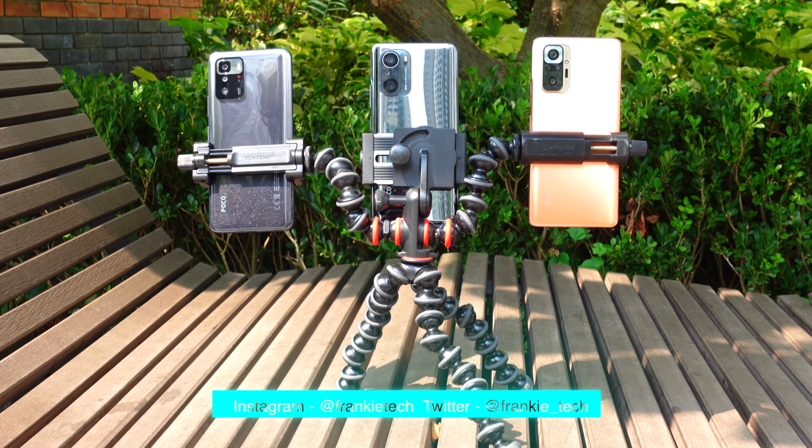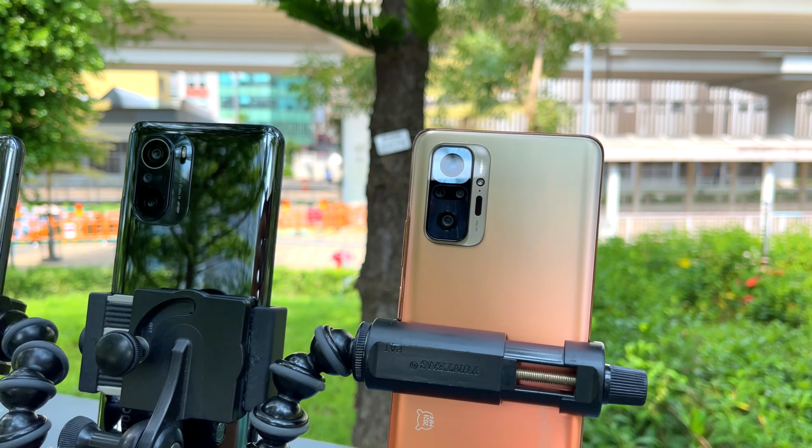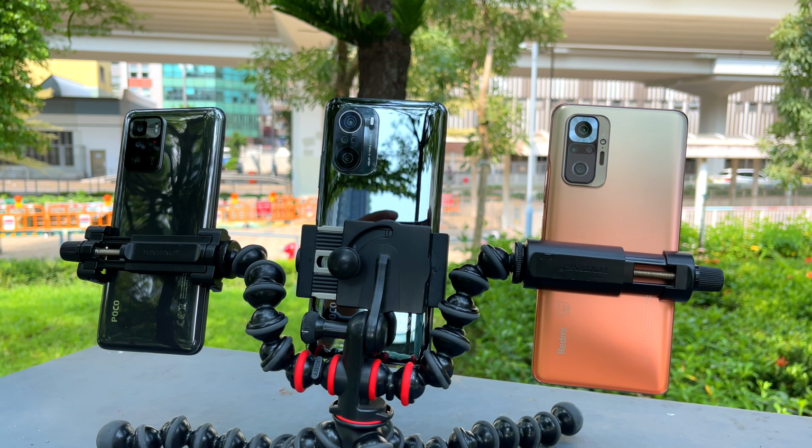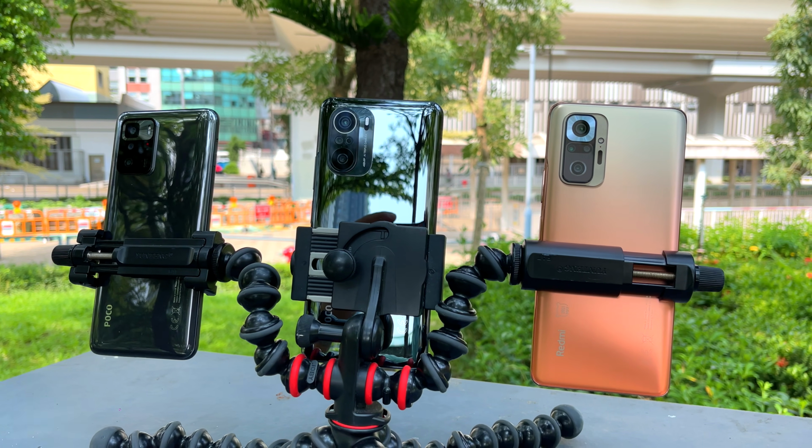And following up to my POCO X3 GT review, I bring you the camera test between the POCO F3 and the Redmi Note 10 Pro. But first of all, let's start with the specs.